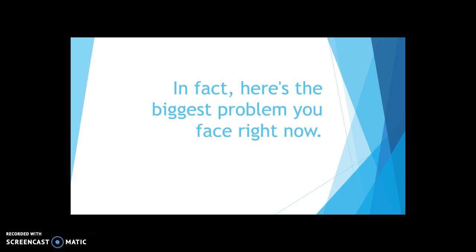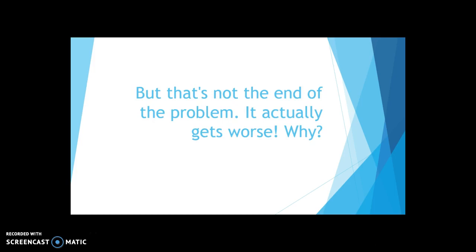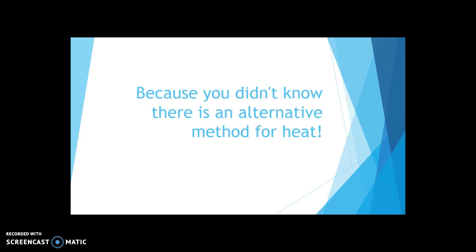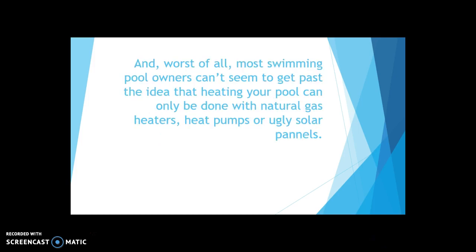In fact, here's the biggest problem you face right now. It's very expensive traditional heating methods. But that's not the end of the problem, it actually gets worse. Why? Because you don't know there's an alternative method for heat, which means you end up wasting thousands of dollars every season with these old school methods. And worst of all, most swimming pool owners can't seem to get past the idea that heating your pool can only be done with natural gas heaters, heat pumps, or ugly solar panels.